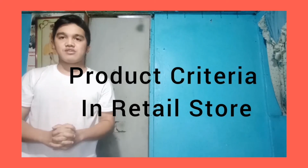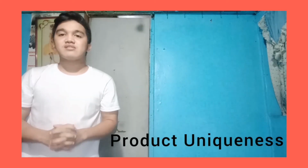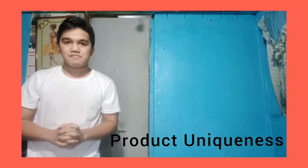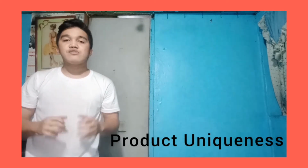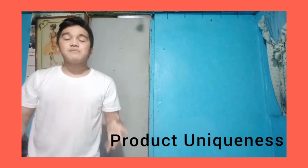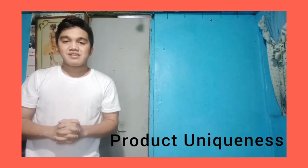Also, I'm going to discuss the possible product criteria for retail stores. There are 6 types. The first one is product uniqueness. Product uniqueness is on top demand that will bring additional sales. Also, it has unique features that may convince customers and other people to upgrade their present standard.